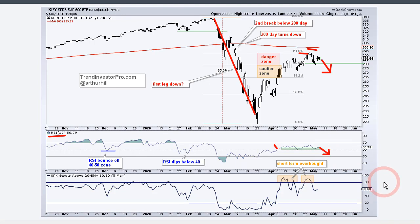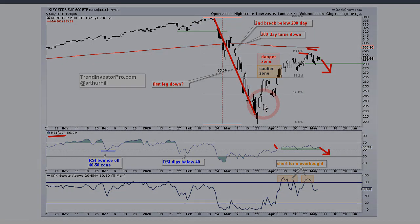And the reason the short term is so important is because we're at a make or break point here as we're below the 200-day. We're near that key retracement area, 61.8%. And so if we do break down here and reverse, that could signal a continuation of this decline. I wouldn't expect it to be as sharp, but it would be a continuation of this bear market event that we had in February, March.